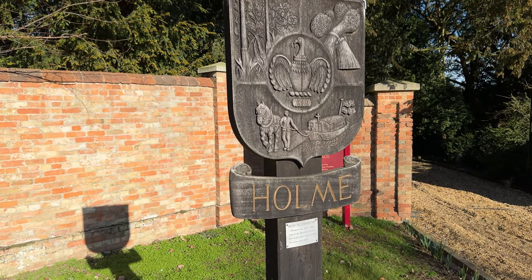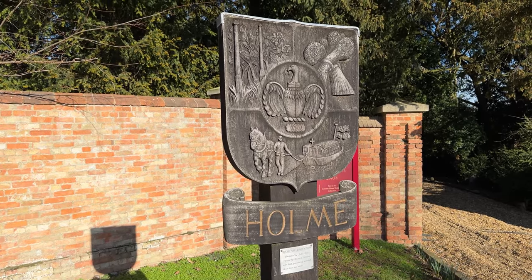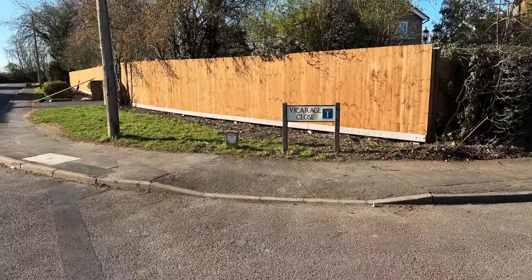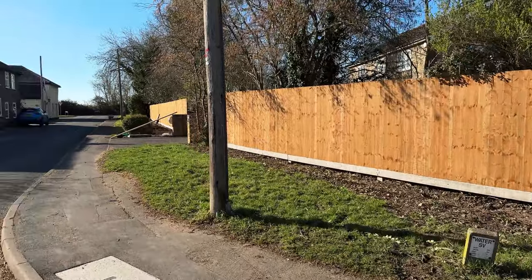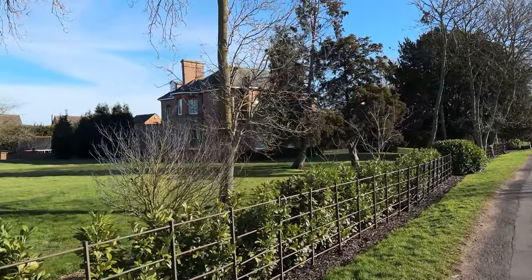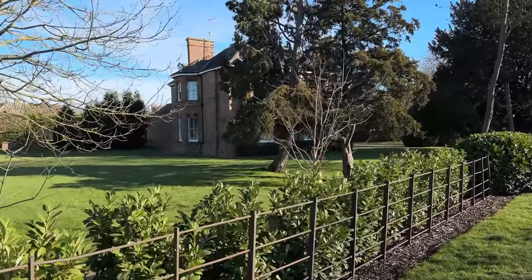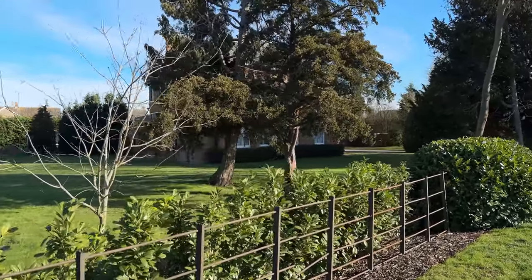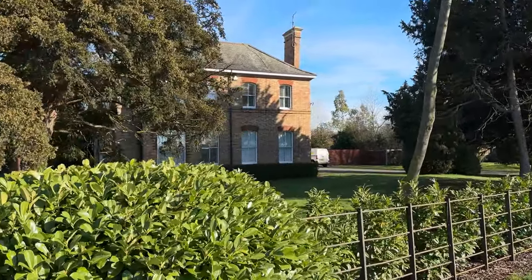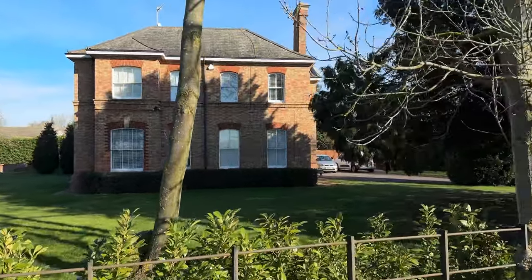The Holme Millennium sign. Nicely done for something quite recent. Vicarage Close. We must be near a vicarage. That, I believe, is the vicarage, or was the vicarage. Could still be the vicarage, but probably not. Don't think it goes back too far. It's not a listed building. I think it's 1800s. Looks 1800s. Nice gaff.